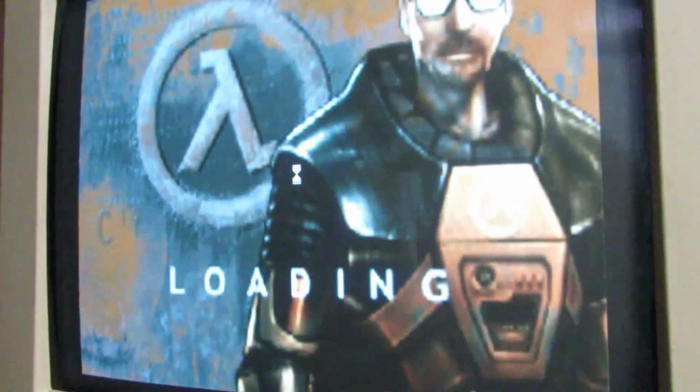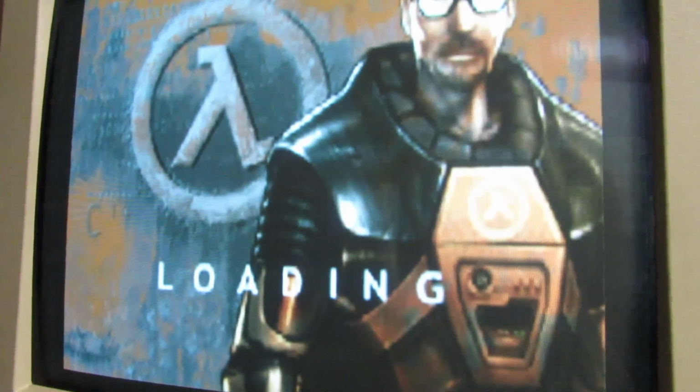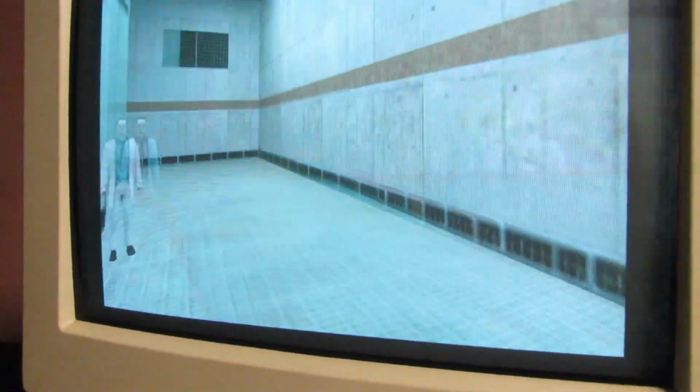If only I had a capture card, but I don't. Hello, Gordon Freeman. I don't play many games anymore, but if I'm going to find any use for this, it's going to be with old games, I'm sure. And thankfully, with Half-Life, you can play.